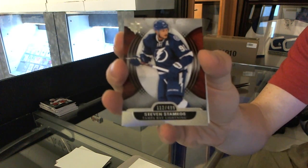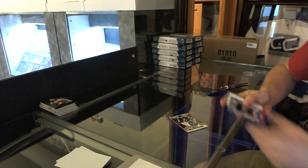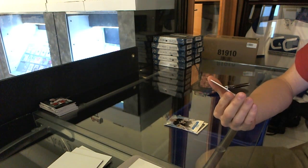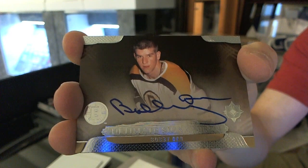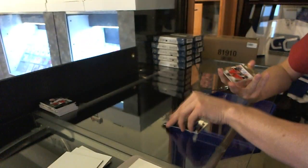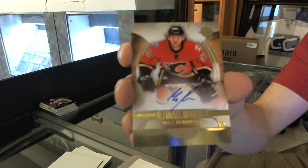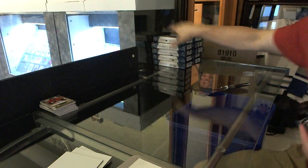Alright, base card numbered to 499 for the Tampa Bay Lightning, Steven Stamkos. We've got a rookie numbered to 499 for the Pittsburgh Penguins, Jeff Zatkoff. Well, that'll do. We've got an Ultimate Signatures for the Boston Bruins, Bobby Orr. And we've got a rookie autograph, numbered to 399 for the Calgary Flames, Max Reinhart. All right, box 6.